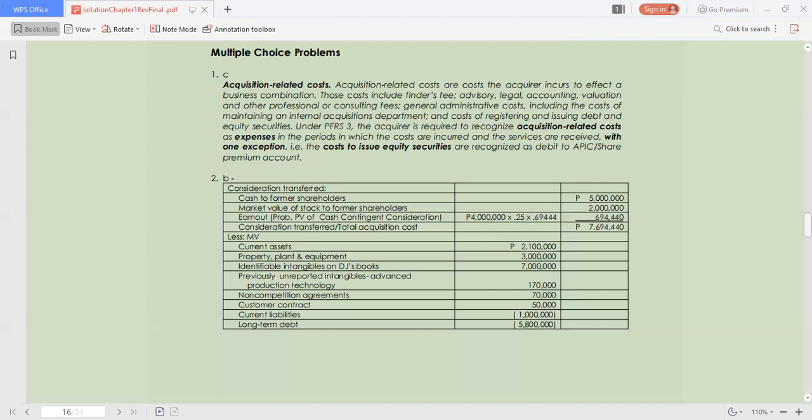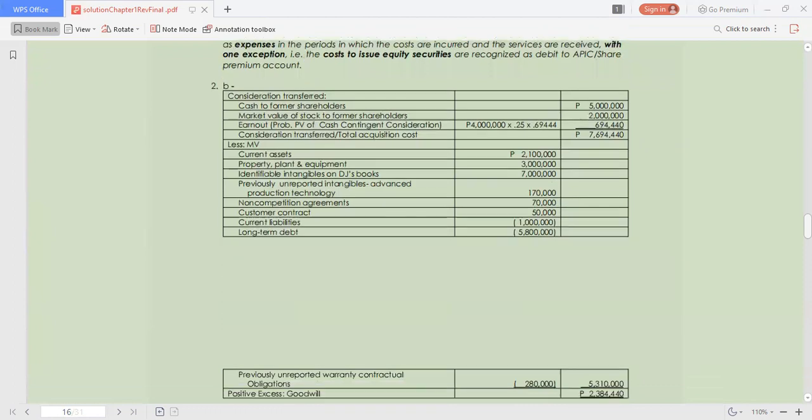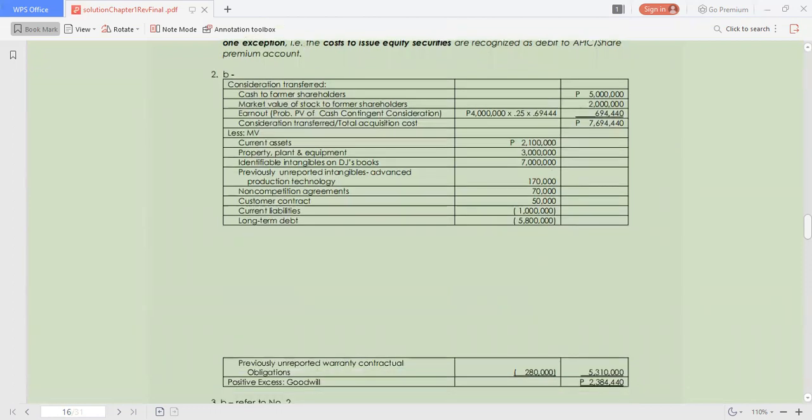Now we go to problems. Items 2 to 6 are based on the following information. DJ pays 5 million in cash and issues 50,000 shares of stock with a par value of 10 peso per share and fair value of 40 per share to acquire builders' assets and liabilities on January 1, 2024. Balance sheets just prior to the acquisition are as follows. We have DJ and builders being the acquiring and the acquired companies.